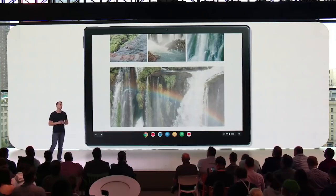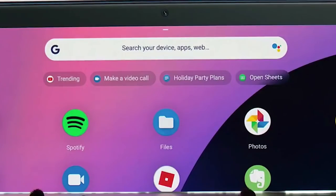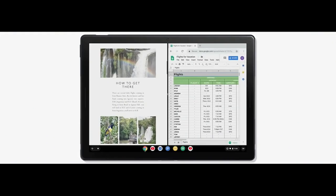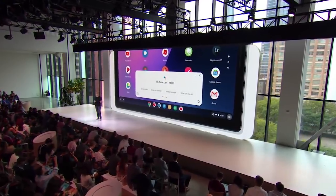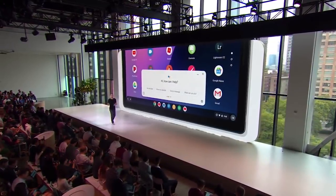Check out the reconfigured launcher. Instead of hunting for the app you need, machine learning customizes the launcher just for you, suggesting the apps that you're most likely looking for. It's your own personal Google, right at your fingertips. And now with Pixel Slate, the Google Assistant is even more deeply integrated within Chrome OS. Simply use your voice, and the assistant can help you find a restaurant, dictate an email, or play your favorite show.